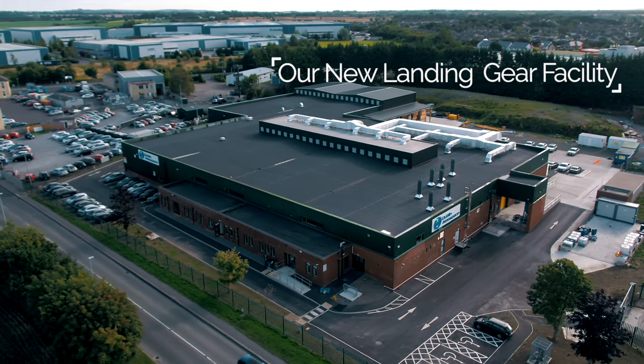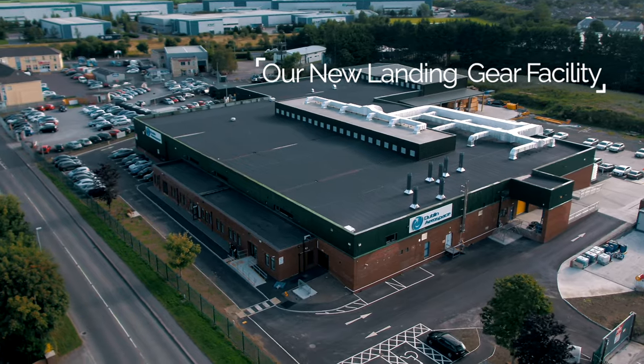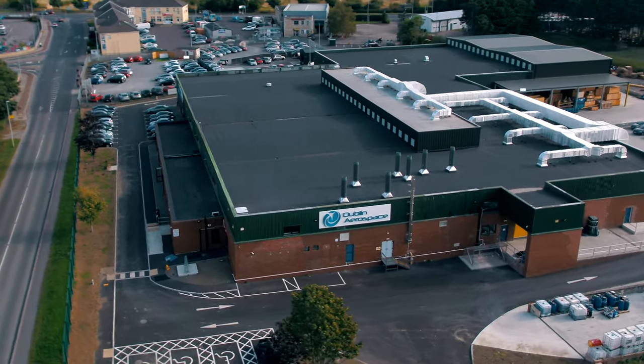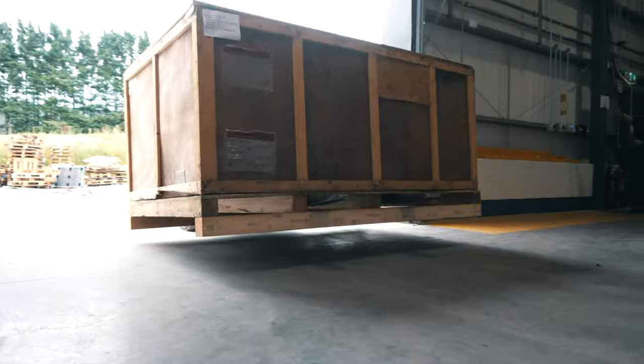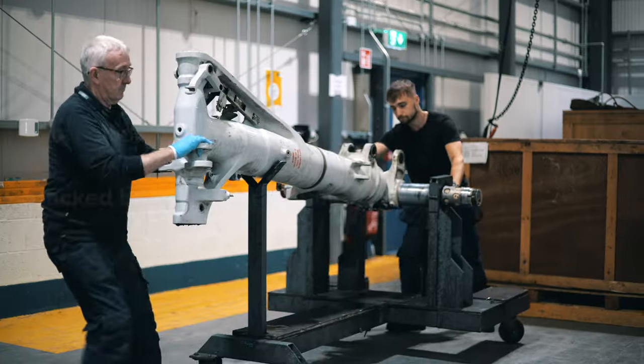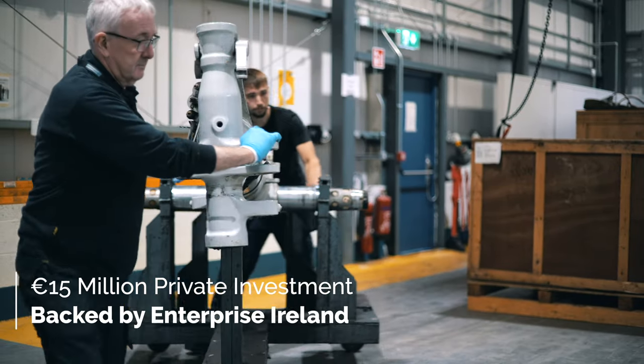Welcome to Dublin Aerospace's new landing gear services facility, which first opened its doors in July 2021. Home to 75 staff currently and growing very quickly, this state-of-the-art facility is the result of an investment of 15 million euro, supported by private investment and Enterprise Ireland.